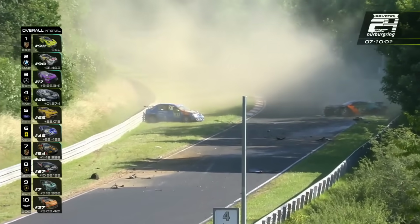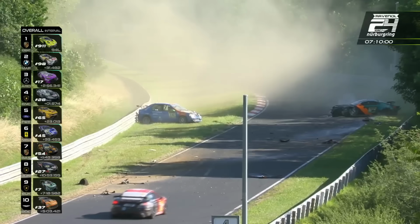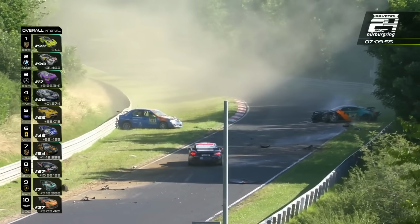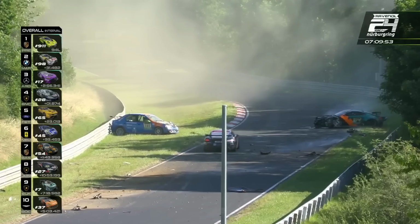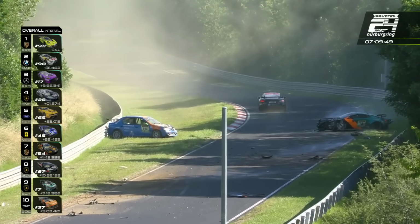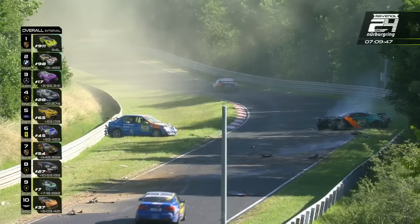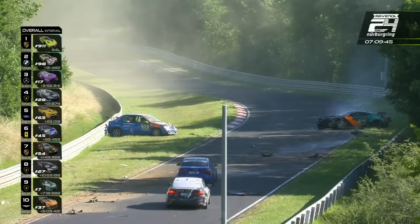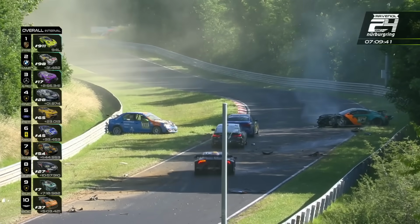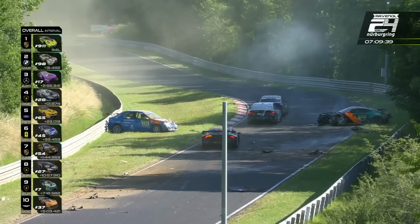Hang on a second. That's the Dacia Logan and at least one other car. And that is a huge accident. The dust literally just settling out on the far side of the circuit. Peter Mackay, John Hindhoff and Harley Harton at the moment in the booth. And Peter, you are shaking your head ruefully here. No. Is that one of the Astons?